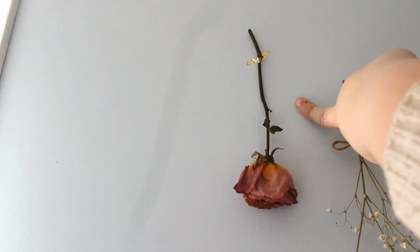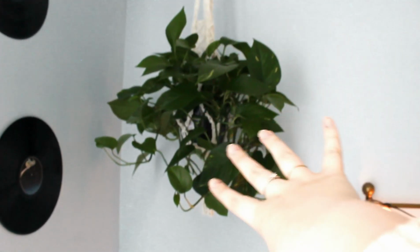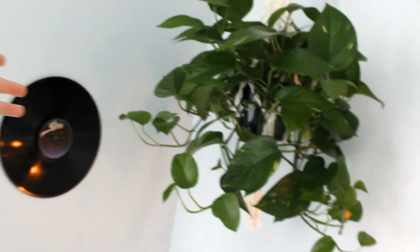This one my grandma sent me in a get well after my surgery, and it just kind of has some good vibes there. And then probably my favorite part of the room is this plant. Her name is Elfie, and it just kind of fits her. Elfie is really cute. She's thriving.